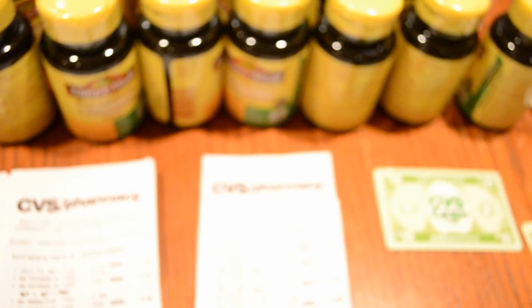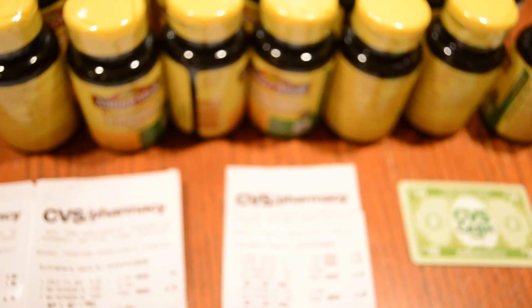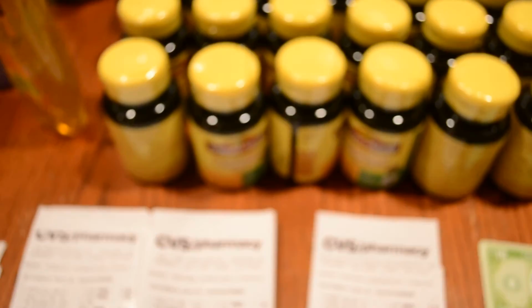I got a $10, $10, $10. I got a $2, and I got a $5. So I did pretty good. I was out of pocket, what? $3.50, $5, $8, $9, $10, $11, $12, $13, $14. And I made $30, $35, $36, $37. So not a bad haul. I'm learning. Bye, guys.